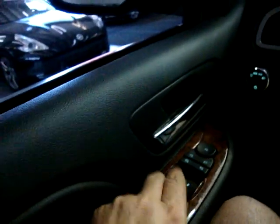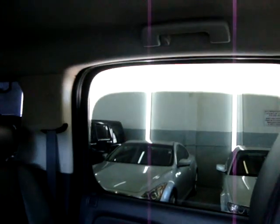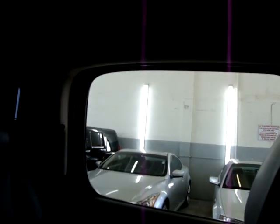The 2 front windows are automatic. What I mean is one touch. As you can see, you don't have to hold down the switch. Alright, over here, passenger front, same thing, automatic. Right rear. Pan over to the left rear here. There we go.